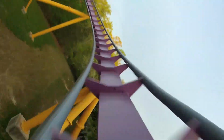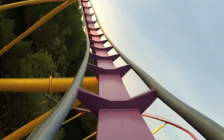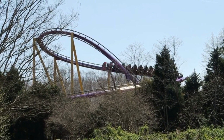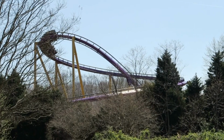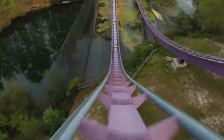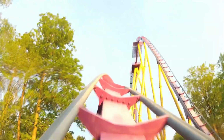It's an icon at Busch Gardens, and I can't imagine pulling up to the park and not seeing the massive 200-foot B&M. It fits in well with the park's lineup, and I think it's a perfect coaster for someone's first big ride. I prefer riding Apollo's in the back for the drops, but I still recommend trying the front so you can feel the speed.